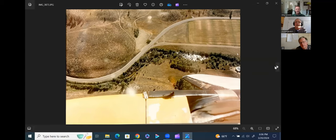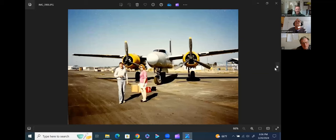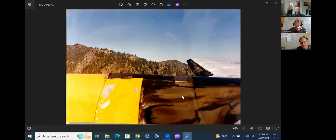Okay. So we're down to about 10 minutes. So, there's another picture of that same thing. You see a lot of oil streaming back. During one of the videos I had zoomed in, you could see the oil actually dripping off the back of the nacelle in flight.